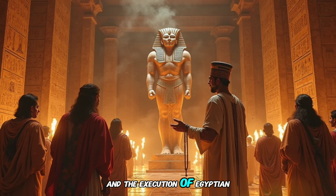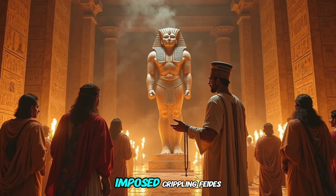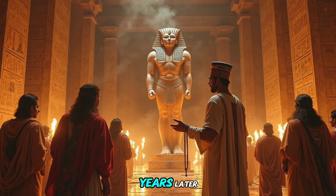The priesthood, once respected by the first Persian conquerors, was now targeted, stripped of power and resources. Persian authorities dismantled defensive structures, imposed crippling fines, and used ruthless repression to prevent another rebellion. The brutality of this period deepened national trauma and widened the divide between occupier and occupied. Persian dominance crumbled just 8 years later.